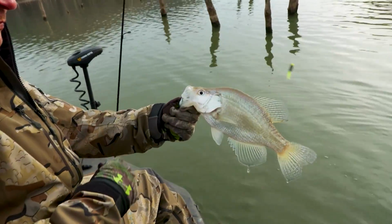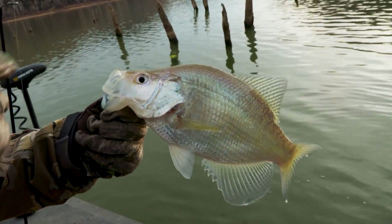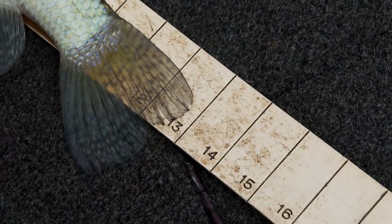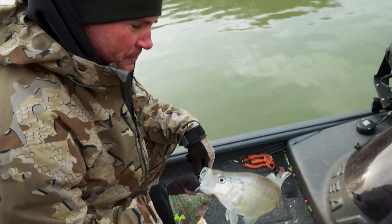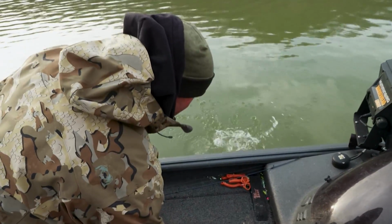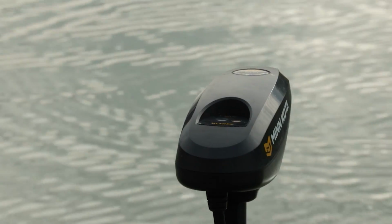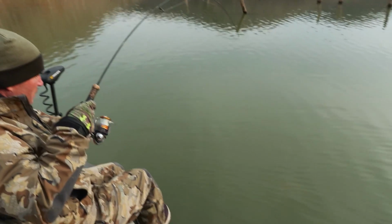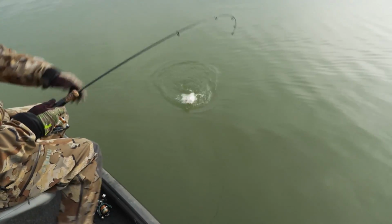What do you got there? 11, 12 incher? You can stick it on the tape measure here and see. I'm gonna say 12 1/4. That's 12 3/4. That's a good fish. That's a giant there. You got it. That's a dandy. Looks like a really big fish. Yes, oh, sir. Look at that.